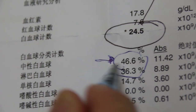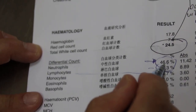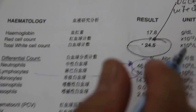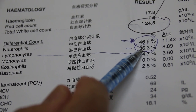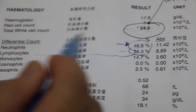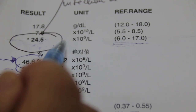Because of the virus attack, the lymphocytes normally go down. Normally this one, if bacterial infection, it should go 80%, 90% sometimes. But you can see this 46-47%. So this is a case of complicated kennel cough. That's why it takes so long to recover. And this is about 1 month after the first vet treatment. And this 1 month, the dog was on antibiotics, but still you can see it's high. The total white cell count should be at least in between 6 to 17. So the first vet has given antibiotics, but the dog has not recovered at that time. This one is 16 days ago, okay.